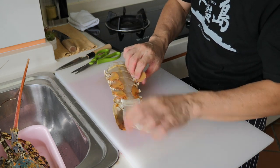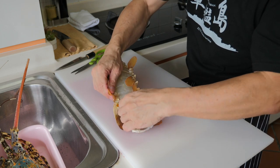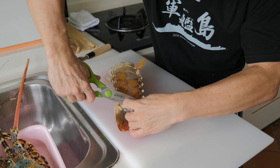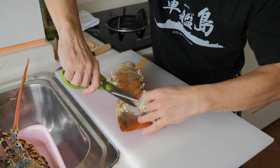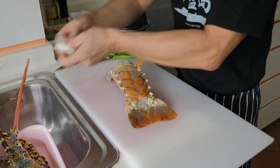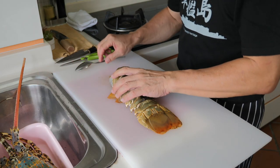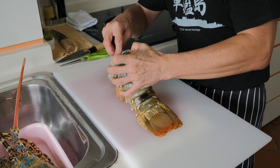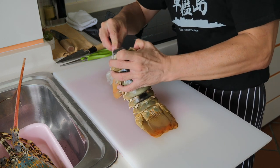Beautiful. Okay. I'm just going to use a metal spoon to gently and lightly get the meat out.